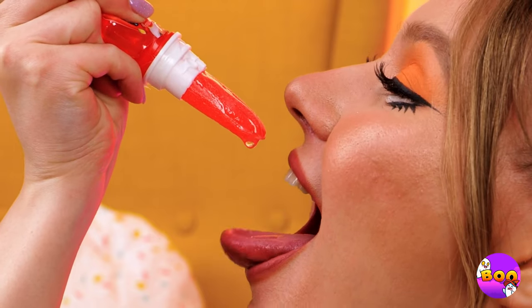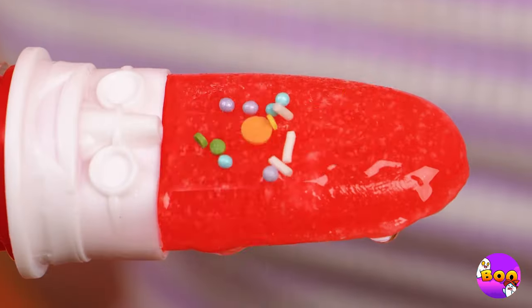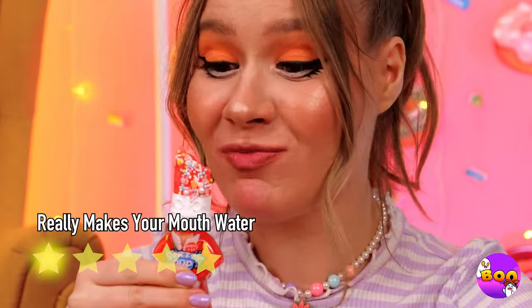You don't want to miss out on all that delicious syrup. And the toppings. This girl loves her toppings.